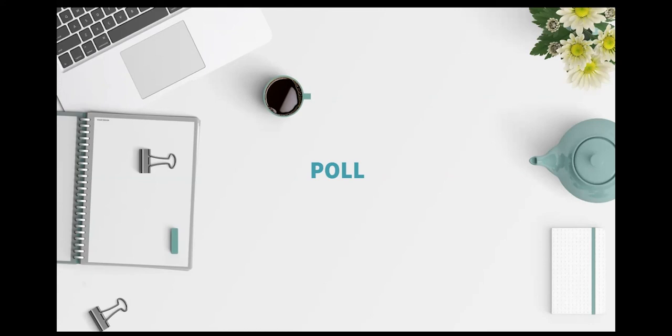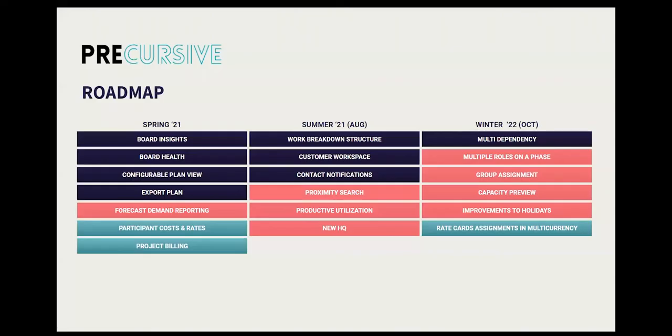So I'm seeing the results coming in, and they're really quite split across everything. So I think we've got a good mix of people who are using different parts of the product. A lot of interest in the proximity search and the customer workspace, but also the milestone timeline and productive utilization, and also getting some good responses as well. So I think over to you, Kate, and you can take us through the roadmap.